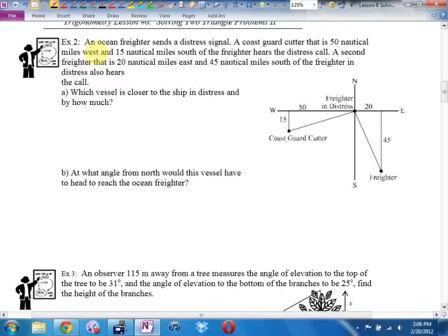Oh, okay. Here's the picture. There's our freighter that's sinking. Help me, help me! Coast Guard cutter, 50 west, 15 south. Okay, now I understand that better. Keep reading, please. Gotcha.